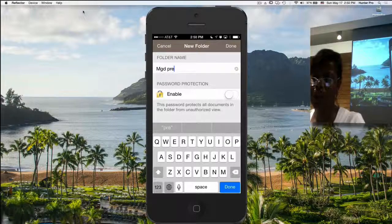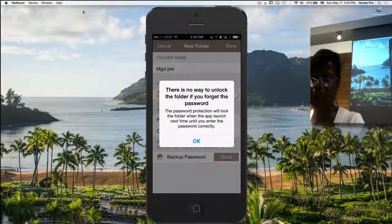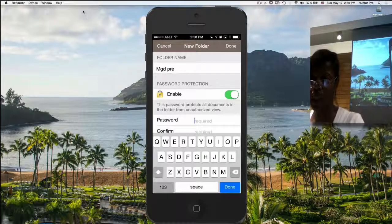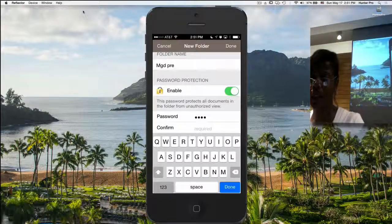And I can also password protect the folder if I need to. So you're also given the warning. There is no way to unlock the folder if you forget the password. So be careful. So I'm going to enter a password, and let's A. Now, hopefully I'll never forget that.